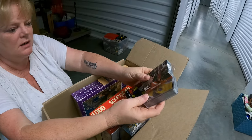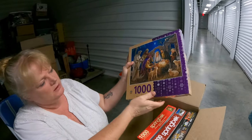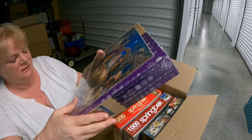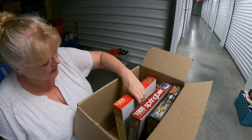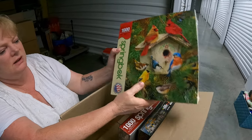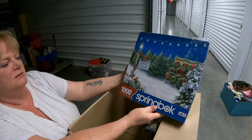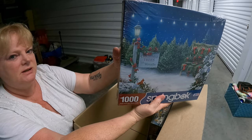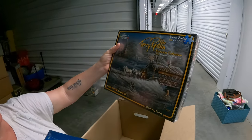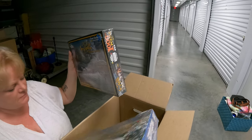Got some more... More cards. Another puzzle. Is this the same one? Nope, that's a different one. Okay, Nativity. Yep. And it's unopened. Yep. And, birds. Very cool. All of these are brand new. This one. Christmas wreaths. Can you see it? Yep, I can see it. And the last one is a Terry Redlin exclusive. 1,000-piece puzzle. Yeah. There you go.